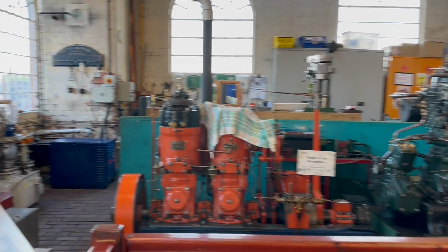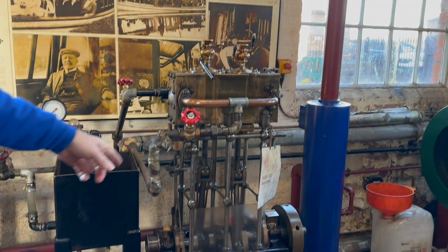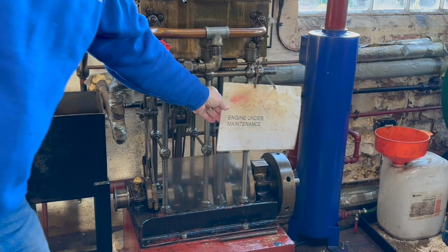These are steam engines here. So these are the oldest engines. This is our oldest engine. As you can see, it's under maintenance at the moment.